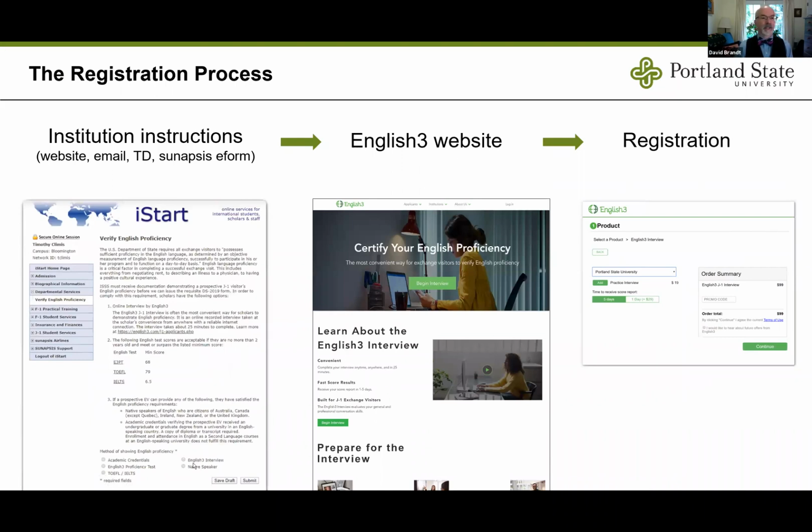At Portland State University, we use Synapsis. I know other campuses also use online platforms such as Teradata. And so our scholar request is there in a group of e-forms. In the past, one of those e-forms was an English proficiency attestation, which we expected the faculty person, or whoever did the interview, to complete. And now that simply transitioned over to a set of instructions to the scholar to complete the interview at their convenience.